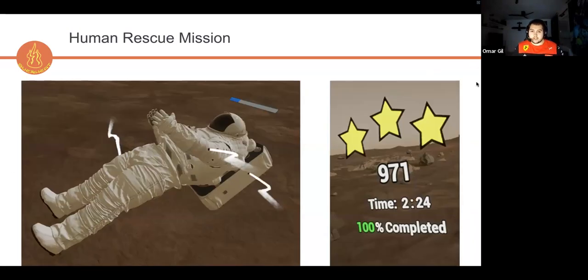Finally, let's see the human rescue mission. We don't believe the rescue mission is a mission. It's more like an event that could happen while astronauts are exploring or performing another mission. So we developed this as a mini game that can be played in a loop by pressing a button that resets everything. We focus on the time. It's an operation that needs to be done quickly. And also the main problem that could happen is the oxygen drain from the AVA suit.